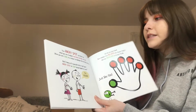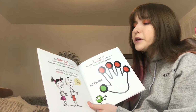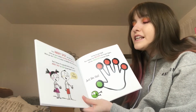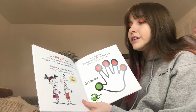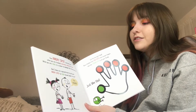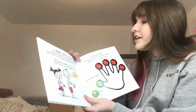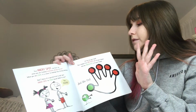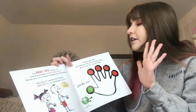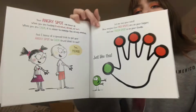Your angry spot can show up when you are feeling frustrated, afraid, or hurt. When you are calm, it is easier to manage this strong emotion. And I know of a special trick to get your angry spot to calm down. Want to see? Yes, please. Let me see your hand. Now imagine four red spots are on your fingers, and one green spot is on your thumb, just like this.